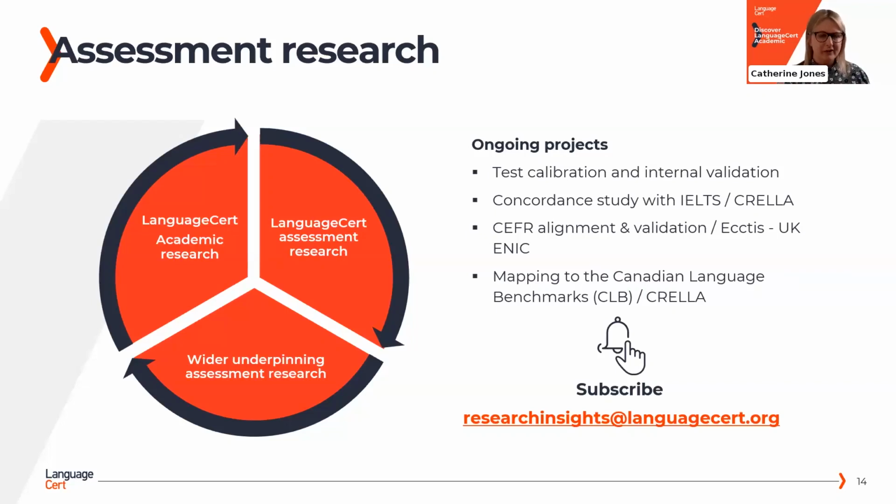Our assessment research isn't an academic abstraction. It's not that we have this test and you do some research on the side. It's completely integrated into our test development processes. And our research is going to be publicly available, providing evidence of the quality of what we're doing and how we're doing it, and the caliber of the materials, as well as the associated research for all our stakeholders.